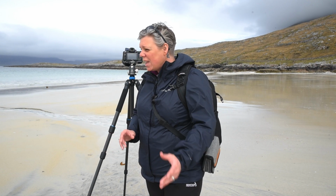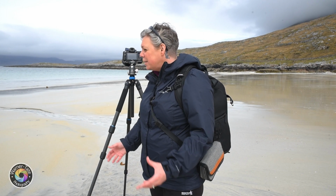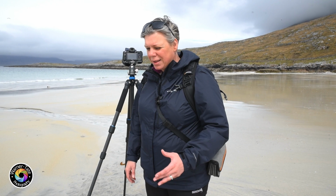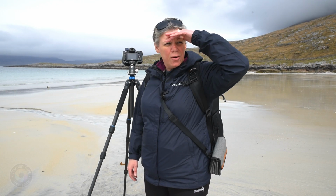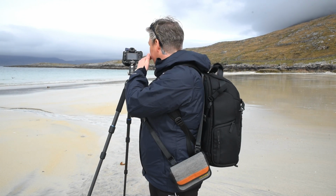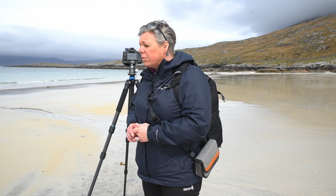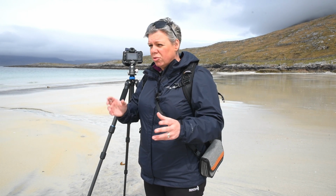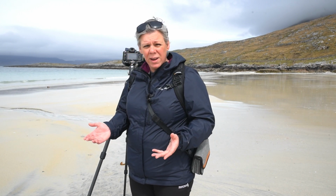So we got the ferry yesterday, as I say, came across, we're in the van, and this is our first sort of glimpse of Luskentyre Beach, and it's amazing, and I'm probably going to say that so many times on this video. The light's coming out a little bit, the sun's in my eyes at the moment, so apologies if I'm squinting, but I just really wanted to share this first sort of moment of coming on the beach and just taking a couple of images to show you what we're looking at.